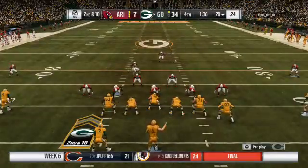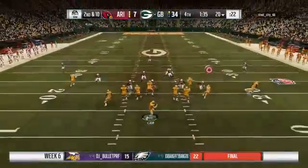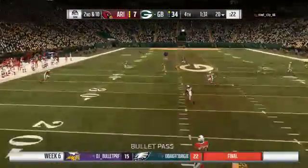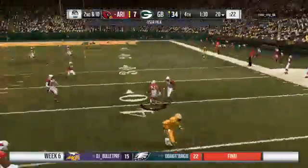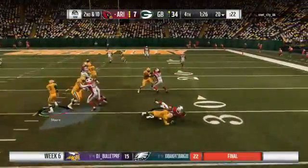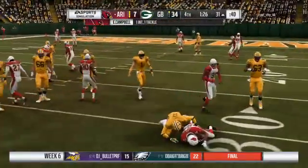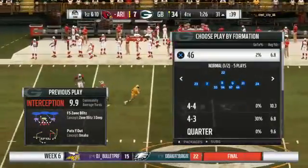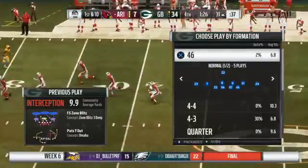Here we go now. 3rd and 19. That one looks like he'll throw here. And for a third time tonight, he's intercepted. Picked off at the 40. And the return here will go to the 31-yard line. Now they get a fourth quarter pick, a little something to hang their hat on, I guess.